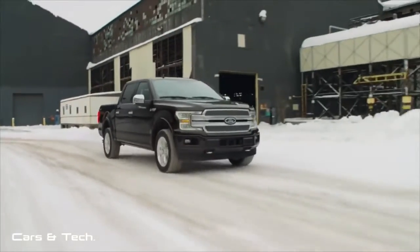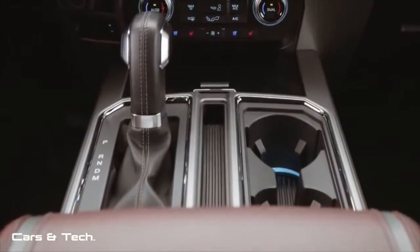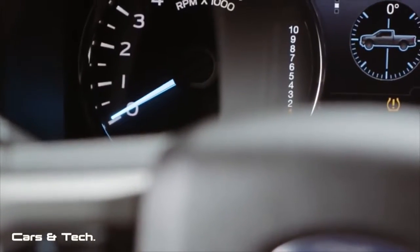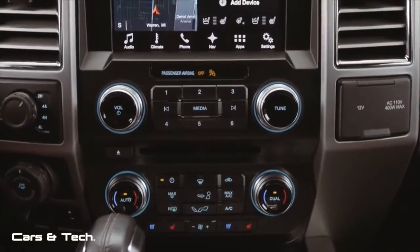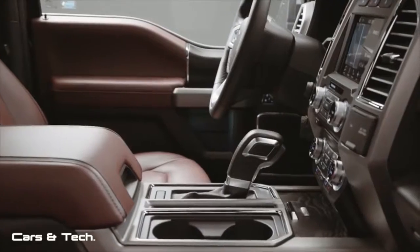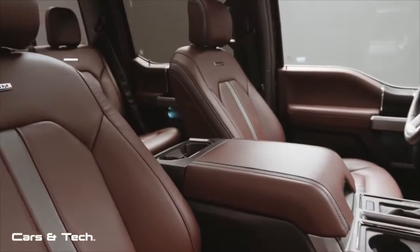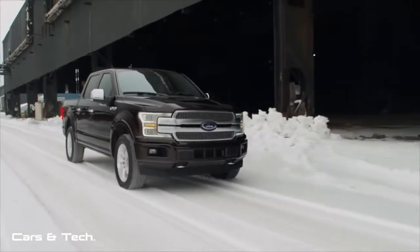All but the 3.3-liter power plant are paired to a segment-exclusive 10-speed automatic transmission. The Ford F-150 is now the first full-size pickup truck to add automatic start-stop as standard equipment across all models and engines. Inside, Ford has ratcheted up the tech with adaptive cruise control with stop-and-go functionality, pre-collision assist with pedestrian detection, a 4G LTE Wi-Fi hotspot, and a high-end B&O audio system. The new 2018 F-150 arrives at dealerships this fall.